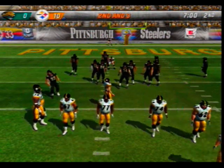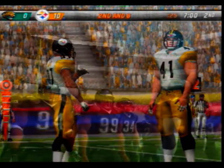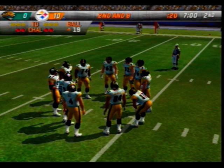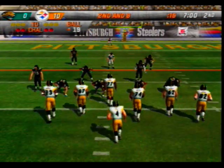Looks like somebody got off the line a little early here. False start on the offense. Number 67, Young, who's flagged for the false start. False starts are kind of frustrating because they're really easily avoided by just maintaining focus. Second and 8. Ball on the 19-yard line.